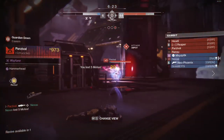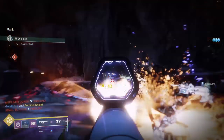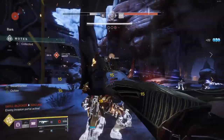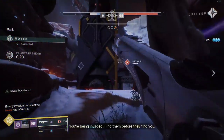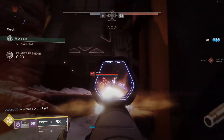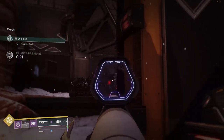That's a guy who's kind of come in with Hammerhead. I mean, you literally can't go wrong with this. It's just got so many good benefits and uses. If this guy could stop dodging me, what the hell? Okay, Swashbuckler by 5. We're getting invaded. He is top left. Where the hell is this guy? Oh, there he is. Hey, little buddy. We had Swashbuckler by 5.